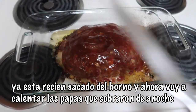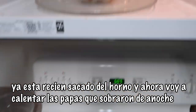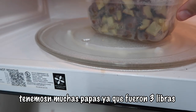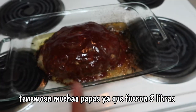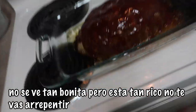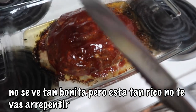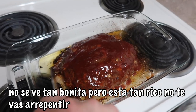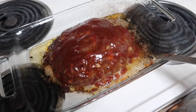All right, so this thing just literally came out of the oven. I'm gonna go ahead and let it sit for a little bit. We're gonna cook up all the potatoes that we had from last night's dinner. We had a bunch left because it was 3 pounds of red potatoes. So we'll have the meatloaf with the red potatoes, and it's gonna be fantastic. It's not the prettiest looking thing, but I'm telling you, this thing tastes unreal. You will not regret it. The meatloaf sandwiches are really good too.